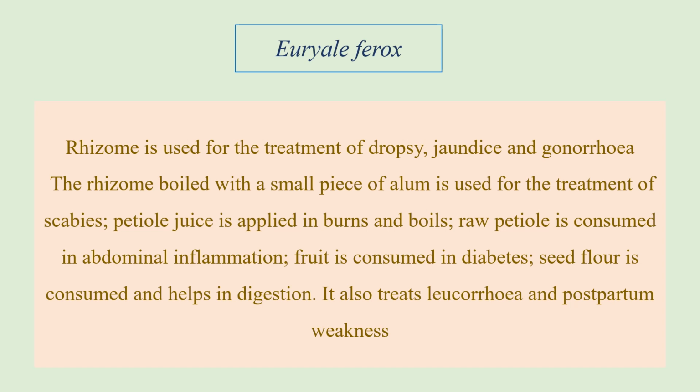So the first plant here is Euryale ferox. This is a foxnut plant that has got thorns all over the fruit. The rhizome of this plant is used for the treatment of dropsy. When you say dropsy, it is a kind of disease where there is fluid retention in the body, and it is also used for the treatment of jaundice and gonorrhea. Gonorrhea is a kind of sexually transmitted disease caused by a bacteria.